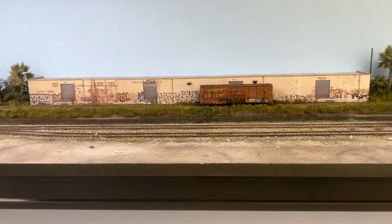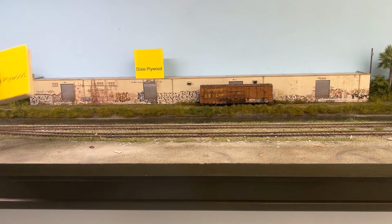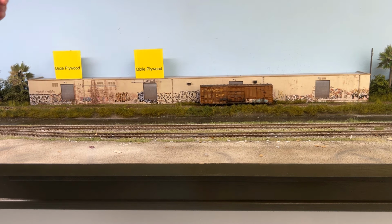One of the most common commodities shipped by rail is lumber supplies. So what I'm going to do is call these two bays Dixie Plywood. Dixie Plywood actually does exist in Miami, so that's where I came up with the name. Surprisingly, another commodity that's shipped very frequently is wine and adult beverages, particularly here in Maryland, you see it all the time. So again, going to Google and looking up wine distributors, I came up with Antares Wine. So we're going to call Bay 2 Antares.